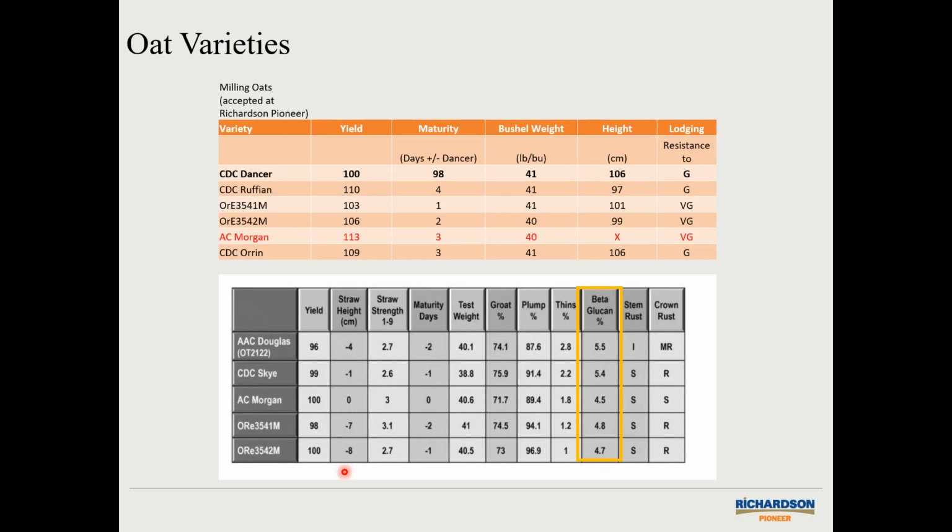So we're just going to touch a little bit on oats here. We did begin accepting oats this fall at our elevator here in Camrose. So this top portion is some of the varieties we accept that I could find some trial data on. If you're growing something that's not on this list and you're unsure if it will be accepted for milling, just ask us and we will be sure to get you an answer there.